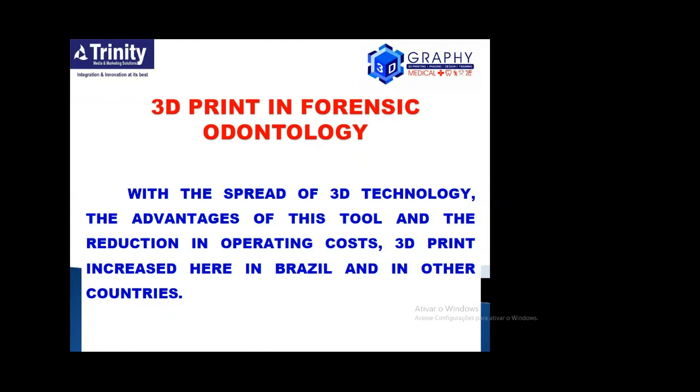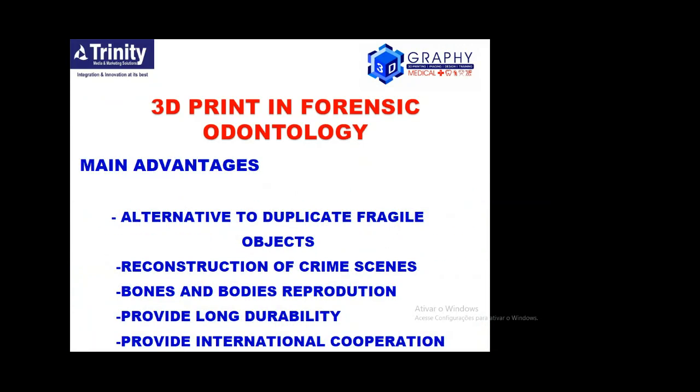3D printing in forensic odontology began about 10 years ago, and with the spread of 3D technology, the advantages of this tool and the reduction in operating costs, 3D printing increased here in Brazil and in other countries. The main advantages that we have are an alternative to duplicate fragile objects, reconstruction of crime scenes, bones and bodies reproduction, long durability, and international cooperation.